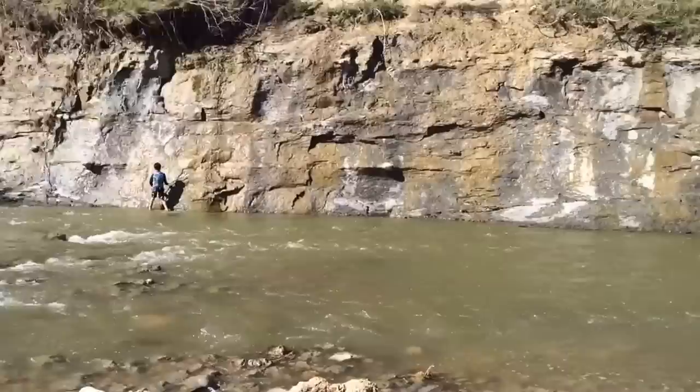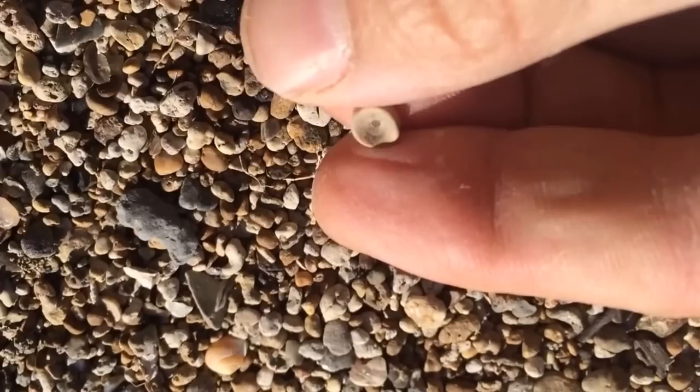Anyway, still searching. I got a whole bunch of gravel here in front of me, so wish me luck. Are you guys Doctor Who time travelers? How did y'all wish me luck and it bring me luck here on the video? Look at that. It's a small one, but it's a nice little shark vertebra. I'm happy with that. Oh yeah.